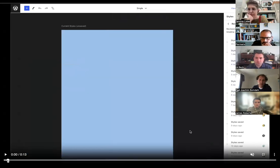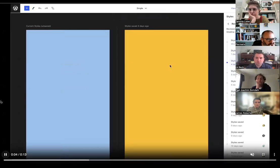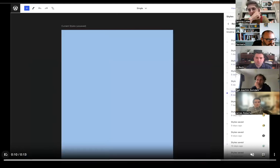Yeah, this was the visual I was thinking of, which I'm relieved I found. Kind of looking at a comparison of like 4 days ago. And of course, if it's zoomed out too much, what would this look like? What would it look like on a mobile device? All these questions remain to be answered.